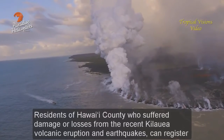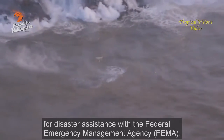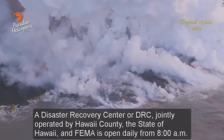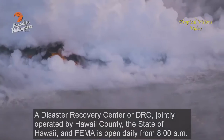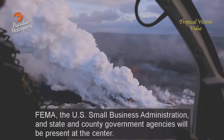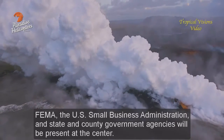Residents of Hawaii County who suffered damage or losses from the recent Kilauea volcanic eruption and earthquakes can register for disaster assistance with the Federal Emergency Management Agency, FEMA. The following is provided for your information. A Disaster Recovery Center, or DRC, jointly operated by Hawaii County, the State of Hawaii, and FEMA, is open daily from 8 a.m. to 8 p.m. and is located at the Kilauea High School gym.